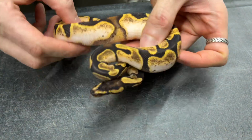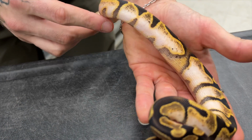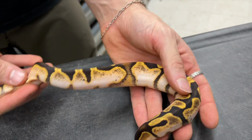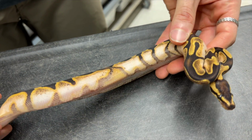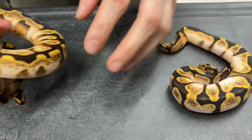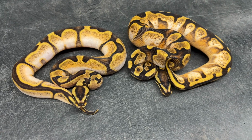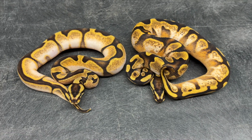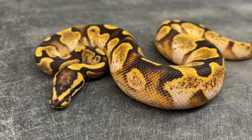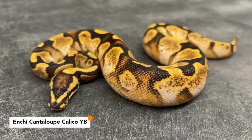It also has a crazy flame right here. I doubted them to be yellow belly at first because of that flame and the saturation on those sides. This is an extremely neat looking Enshi Calico, but thankfully we did make one with yellow belly in the clutch, and it's like, just look at this, guys. This is purely insane. Look at the amount of flames on that snake. This is ridiculous. So this animal here is Enshi Cantaloupe Calico Yellow Belly.